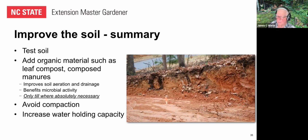Avoid compaction. The photograph on the right is a place where a house is being built in this neighborhood. And you can see the kinds of soil that are there. You can see the kind of compaction that some of the equipment are placing on the soil. You need to increase the water holding capacity in some way, and adding organic matter is one way to do that. But also, if you dig it up, you dig up weeds, you create other problems.